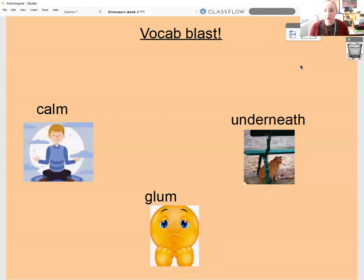We're going to start with a bit of a vocab blast because I know that we looked at lots of new vocabulary and new words last week. So I just want to make sure that we are all familiar with them and we know what they mean whilst we are at home.